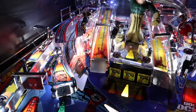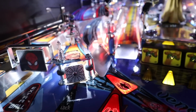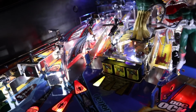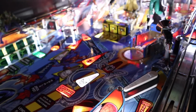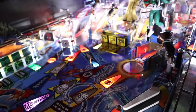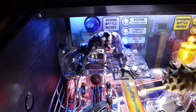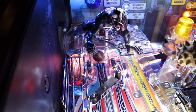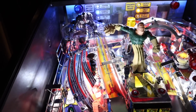Directly to the right of that is another stand-up target, which is responsible for your light ball lock. Then to the right of that is your third flipper shot. That third, whoa! Oh, you killed me with that one. I hit a bumper, or a freaking button. That third flipper shot then goes up to Venom, hits that rubber piece, falls back into the ball gate, rolls over to the left wire form, and returns to your left flipper.